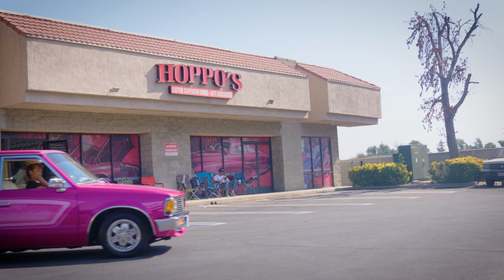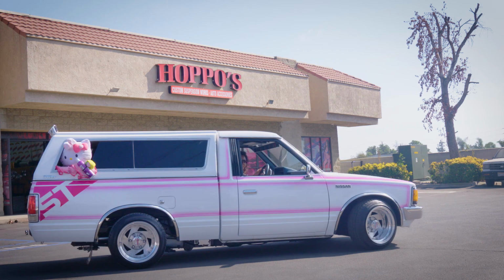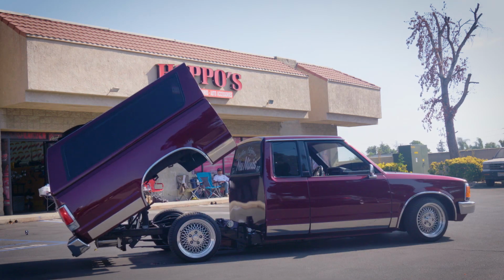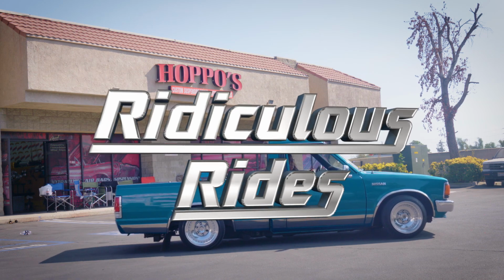We're just pretty much building some of the nicest mini trucks out there right now. Mini trucks you're gonna find pretty much all over the world, but it is very strong in the Southern California region. It's an expression of oneself, but everyone's competing with someone else at the same time too. It kicks ass.